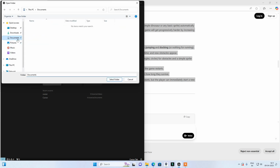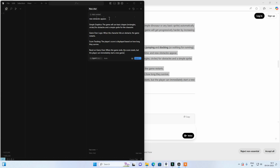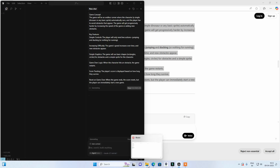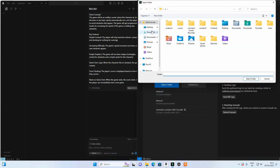So let's go to Cursor and go to my documents, create a folder called C. In this folder I would create the game. Let's send it the request. I would suggest that I use Claude 3.7 for both of them because that's the best one out there. And let's send it. Let's do the same for Windsurf.